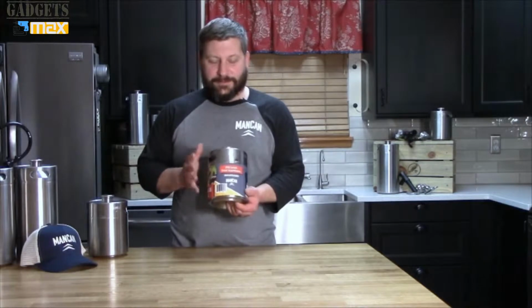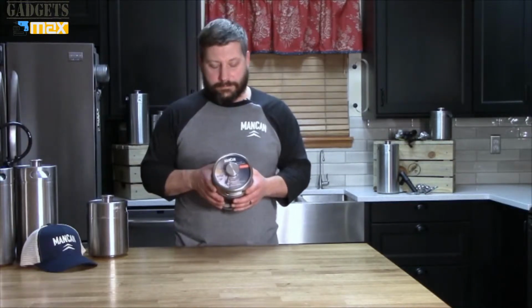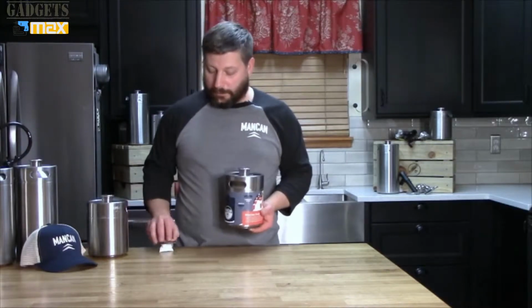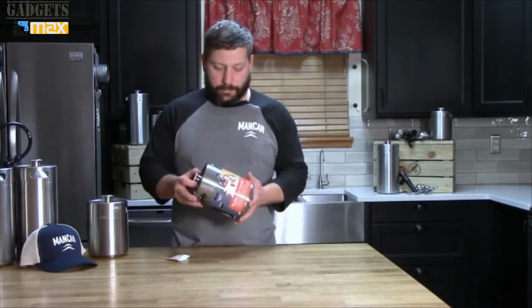This is a ManCan 64 grab and go. It's a retail version, has a vinyl wrap. On the vinyl wrap, we explain all the benefits of the can. Along with, it also has a keg collar. On this keg collar, the customer can register for a lifetime warranty for the can. In addition to the can, it also comes with cleaning tablets under the keg collar.